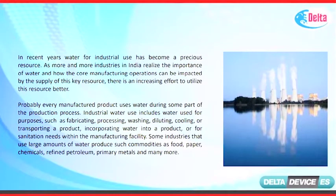There are various methods and solutions to reduce hardness. But what we have experienced is that this is the cheapest one we can use for that. See, the Delta device consists of two components. One is the treating chamber and the other is a power control panel.